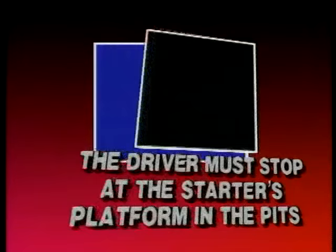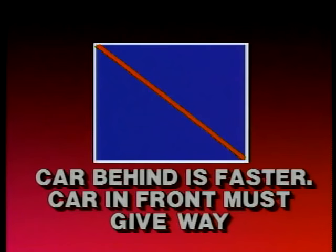The passing flag is a way of signaling to the driver that there's a vehicle overtaking him and he should be prepared to give way. The green flag means the course is open. It's also the flag the starter uses to start the race. The white flag means a slow-moving vehicle, either a broken race car or a service vehicle, is on the track. You can pass that vehicle.